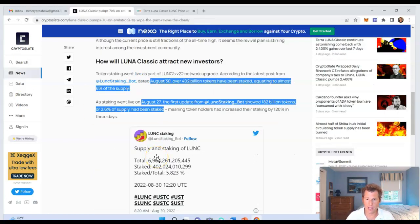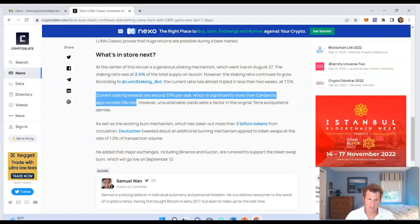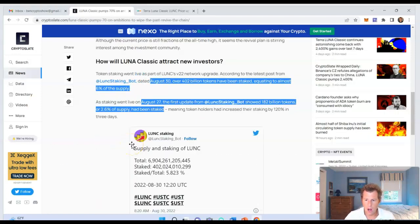It's getting a lot of use. Ever since this 37% staking started being offered, since August 27th, about 2.6% of the total supply of LUNC was being staked. And then 3 days later, August 30th, 6% of the total supply is being staked. So people are staking and taking advantage of these very high but risky yields. And that, as we all know, increased use also increases price. So that has led to the price rise.